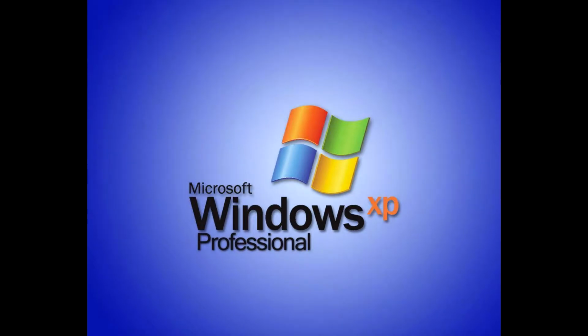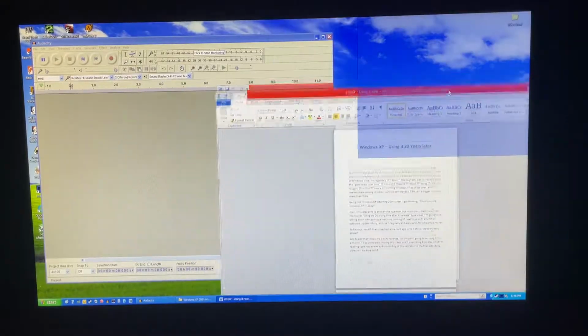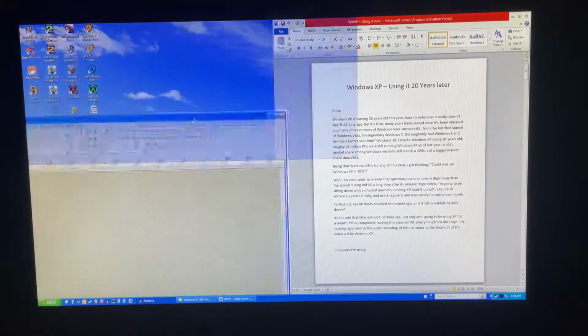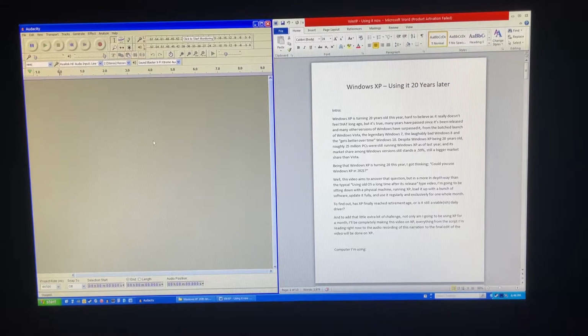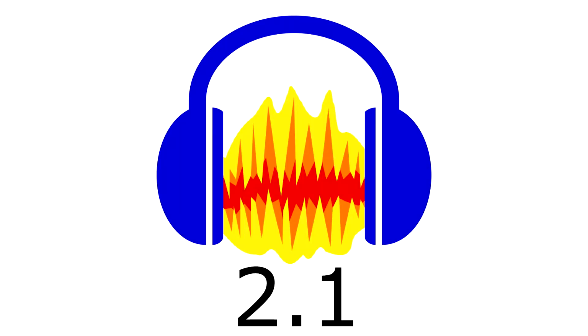Speaking of XP, we might as well move on to my install of Windows I'll be using. A fairly stock copy of Windows XP Professional Service Pack 3, aside from installing a program called WinSplit Revolution, a handy tool that integrates a Windows Snap functionality similar to the one in Windows 7 and newer versions of Windows. Other than WinSplit, I've also installed Office 2010, Vegas 10, which is the latest version for Windows XP, and Audacity 2.1 is the software I'll be using to actually make this video on.